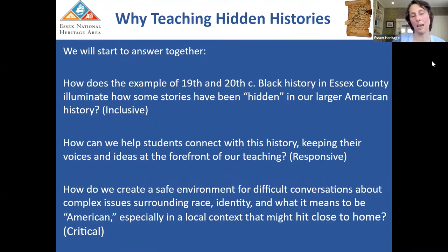We're using this term inclusive. I don't know if you have a presentation that was put together by Ruben Enriquez, who's from DESE, who's helping us think about how to be mindful of how we're going to be more inclusive and responsive and critical as we are teaching these histories. So we're using that terminology as we think about how to approach this history.